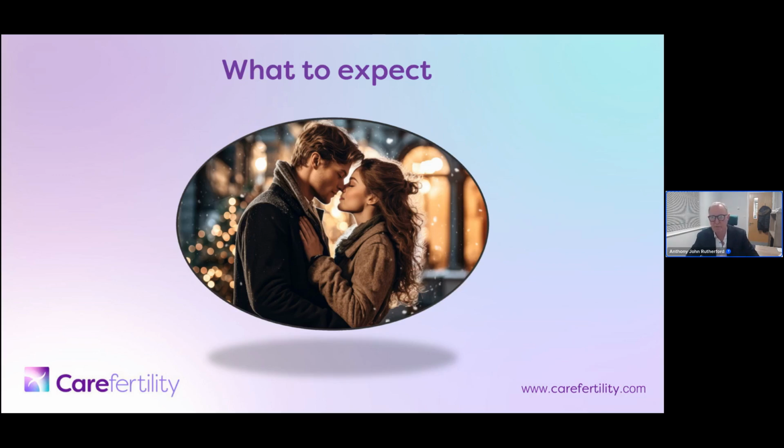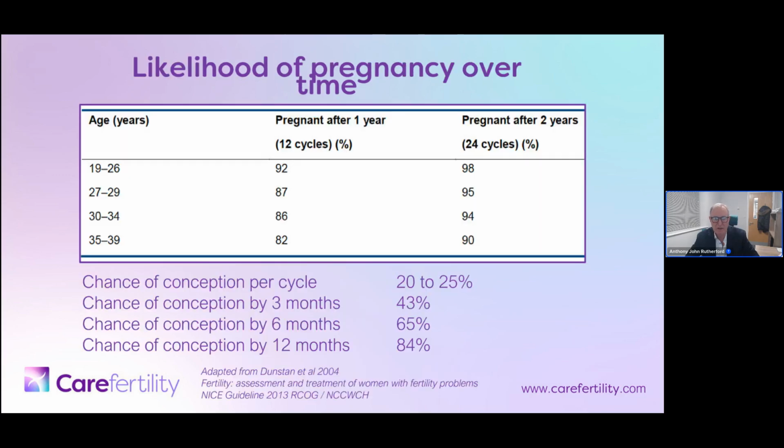So what to expect when you're trying for a baby, when you've decided it's the right time? Don't expect it to occur overnight. The chance of getting pregnant in one cycle in our population is 20 to 25%. We'd expect about 43%. So 43 out of 100 women should be pregnant at 3 months, 65% at 6 months, and 84% at a year.